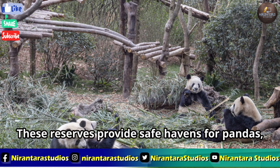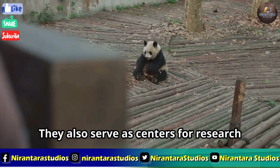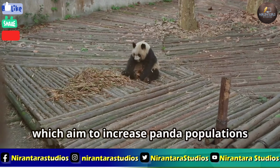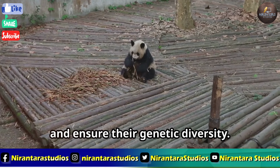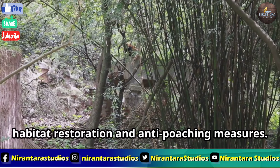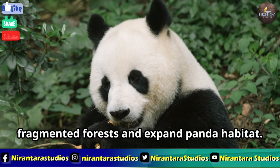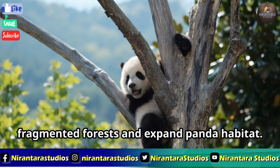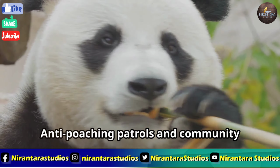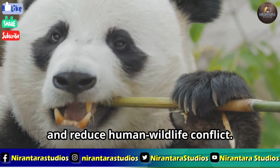These reserves provide safe havens for pandas, allowing them to thrive in protected environments. They also serve as centers for research and conservation breeding programs, which aim to increase panda populations and ensure their genetic diversity. Conservation efforts have focused on habitat restoration and anti-poaching measures. Reforestation projects aim to reconnect fragmented forests and expand panda habitat. Anti-poaching patrols and community engagement programs work to deter poaching and reduce human-wildlife conflict.